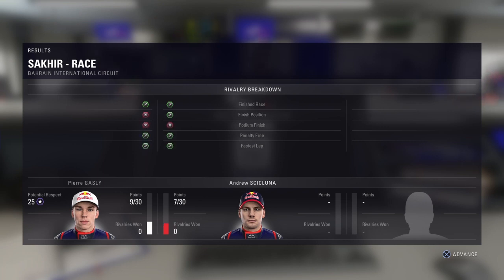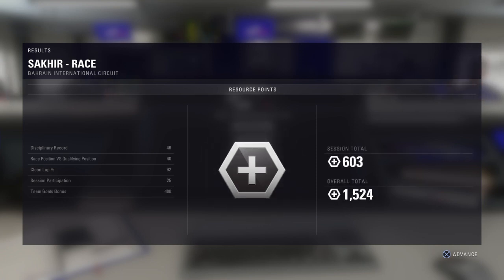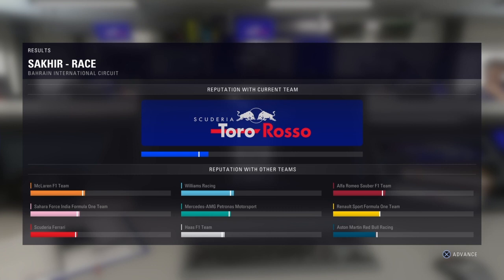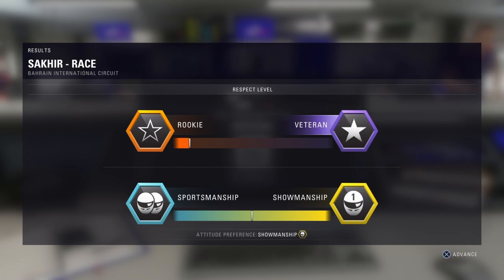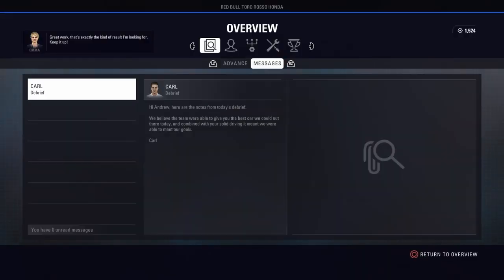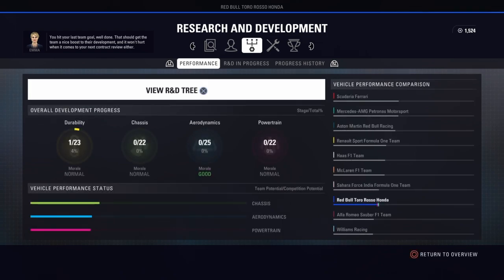So, in the rivalry section, we are still losing it. We are just 1 point behind. He has 10, I have 9. We get more resource points for the team. We get the team goal bonus, which is a good looking 400. That is basically an upgrade. We get a huge boost in our team relationship, but the team are really happy with me, and I'm happy. So next race we're gonna have really huge upgrades for the car. We have 3 upgrades coming. Let's hope none of them fail.